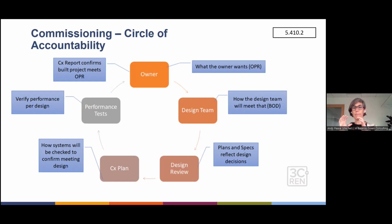Then there's the design team figuring out how to meet the owner requirements. That's the basis of design, the BOD. Then there's the design review, to make sure that we're incorporating the OPR and BOD into the actual plan set. The commissioning plan: we have a commissioning authority who's developing the plan, so how those systems will be checked to make sure that we're meeting all those pieces.